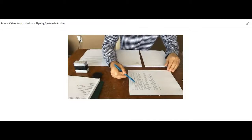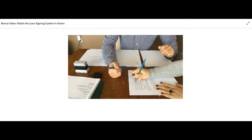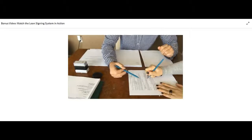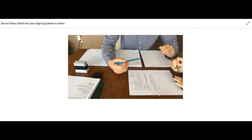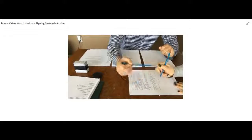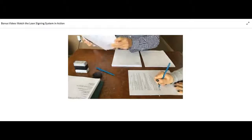Initial here next to today's date, which is the 12th. Full initials. All 3 initials is correct. Initial right here next to the 16th. So today is the 12th, and you have until the 16th to cancel this loan. Sign there, and once again put today's date. Very neat. 3/12/16.